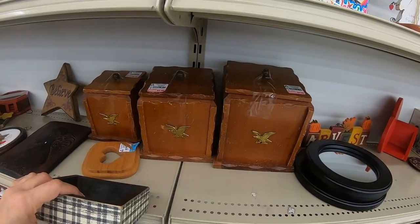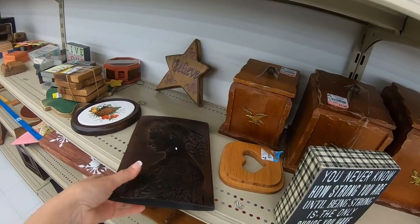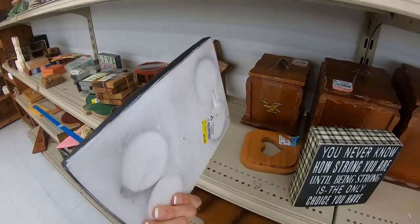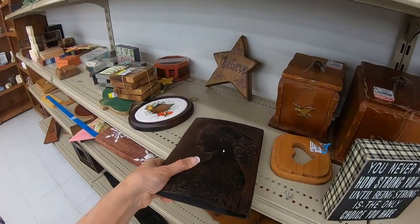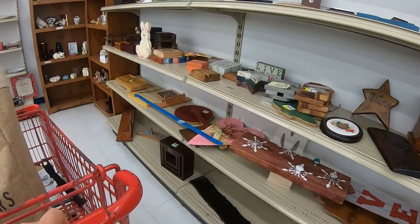I have sold those canisters before, but the ones I had were in very good condition. And while you think colonial or early American with the eagles is not in style, quite a few people still collect that. So I always look at that type of item, but those were in pretty poor condition.